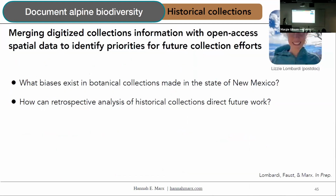And so, building off of this, a project that my postdoc Lizzie is working on right now is trying to summarize the collections data that we have specifically for New Mexico to identify priorities for future collecting efforts, and to identify them in a way that's more informed than just, yeah, we have something here and not here. So first of all, we're trying to see what biases exist in the collections that have been made in New Mexico: biases in space and time and taxonomic group.